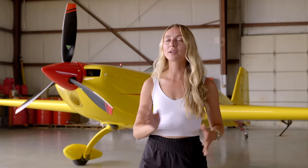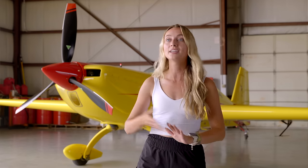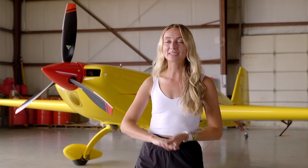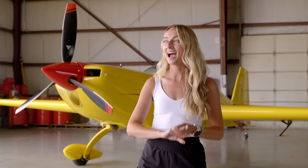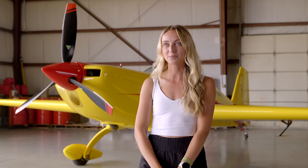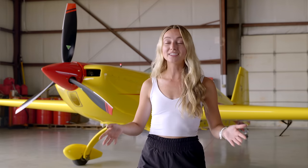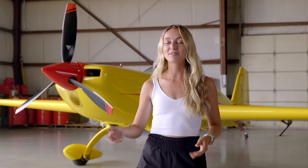I started flying with a different headset brand before I knew if aviation was something that I wanted to continue in life. And when I passed my private pilot check ride, I knew that I was in it for the long run. So I went and got my first pair of Bose A20s. Since then, I've had the same pair of Bose A20s for about 4 years, from the moment I passed my private pilot check ride until the A30s came out. And ever since then, I've been flying with the A30s. Let's hop in the plane, get ready, get a parachute on, and get going.